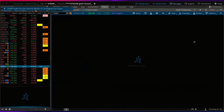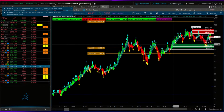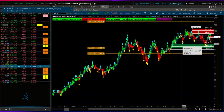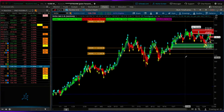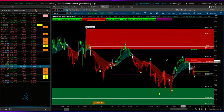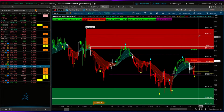NVIDIA, honestly, NVIDIA is pretty stuck in a range. The green zone that you see down here represents the lower end of the range. The red zone up here, the upper end of the range. We have been just trading back and forth between here, and we actually created a lower supply zone, and that's where NVIDIA finds itself right now. Okay. If price can get above 141.07, then my next target is 144.63 by 152.89.